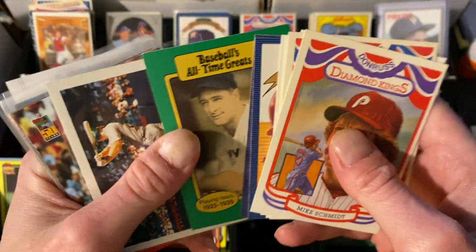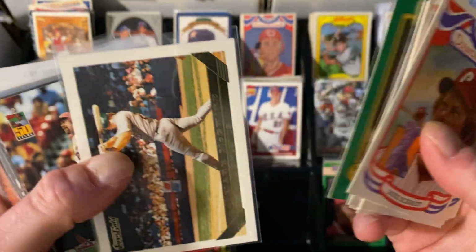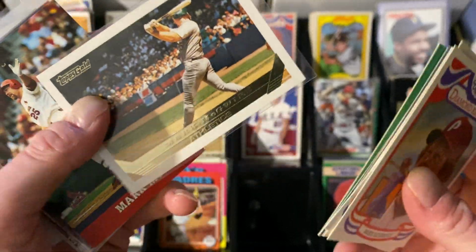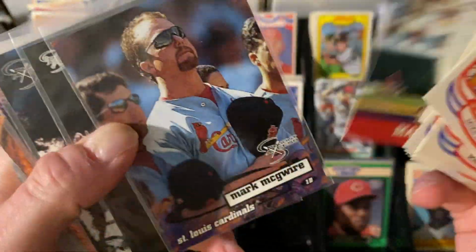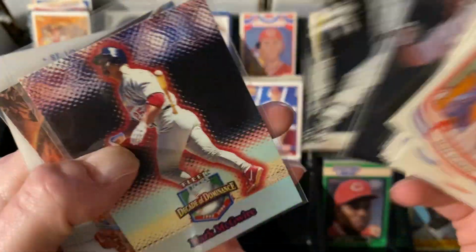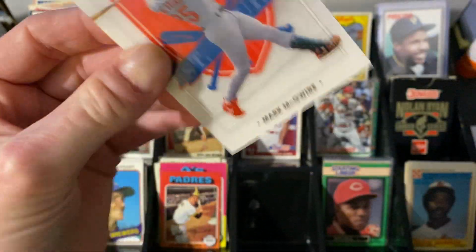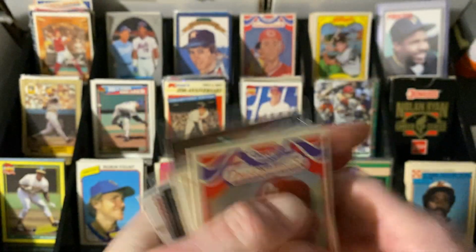All right, Lou Gehrig, the baseball all-time greats. And then a bunch of Mark McGuire's. I know I didn't need this one, but I can't pass up a Topps Gold Mark McGuire for a dime. It's just impossible to pass up. So these McGuire's will go in McGuire PC. See which ones I actually need. I think it's most of them. There's another one of these super thick cards. I kind of dig these. They're kind of a pain in the butt, but I kind of dig them.